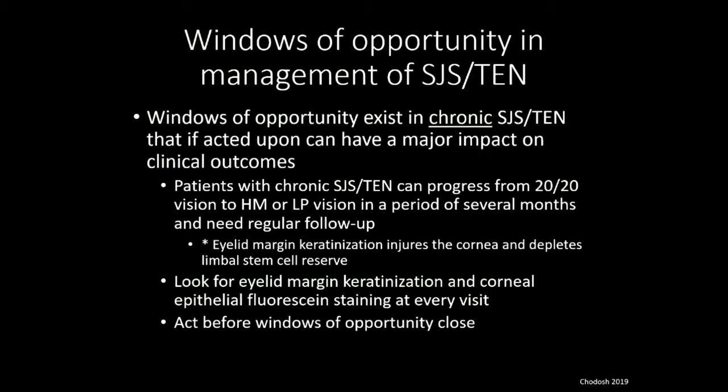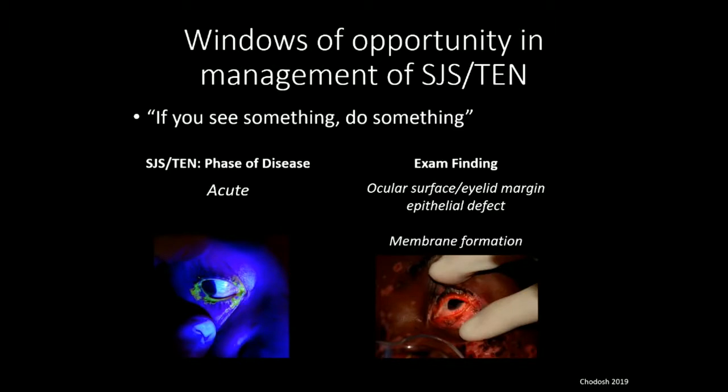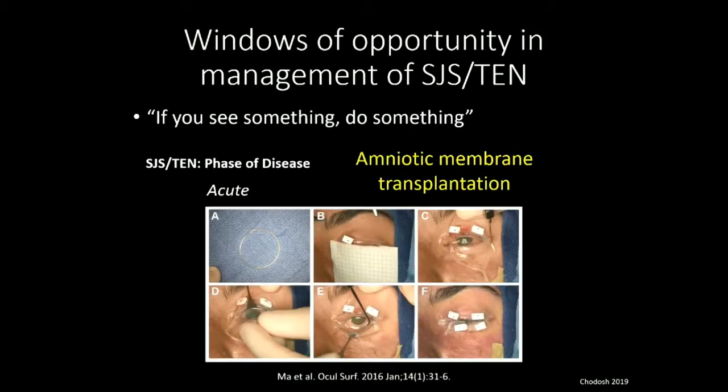So you have to recognize them and act. Wishful thinking doesn't help these patients. Hoping that lid margin keratinization won't hurt their cornea and not following them does not protect them in any way. You then become responsible for that bad outcome, in my personal opinion. Okay, so if you see something, do something. In the acute disease, if you have defects or membranes, place amnion, give steroids, treat them with prophylactic antibiotics.